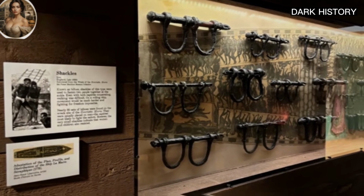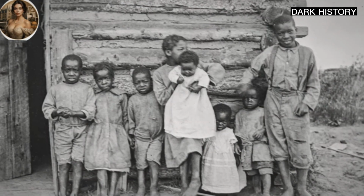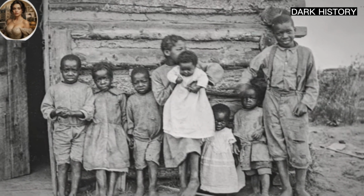It was calculated cruelty carried out without anger. Witnesses carefully recorded these details in writing. Nothing about it was accidental.